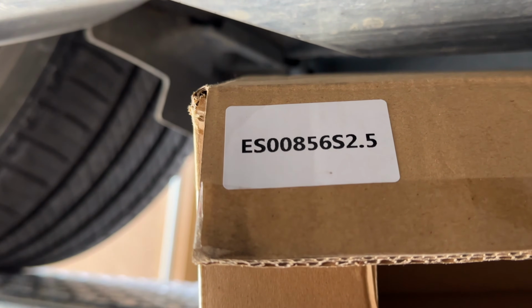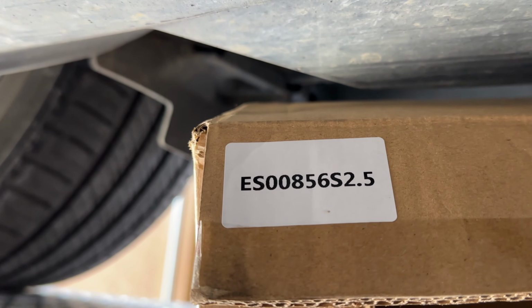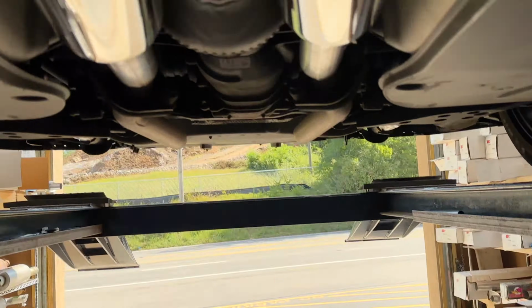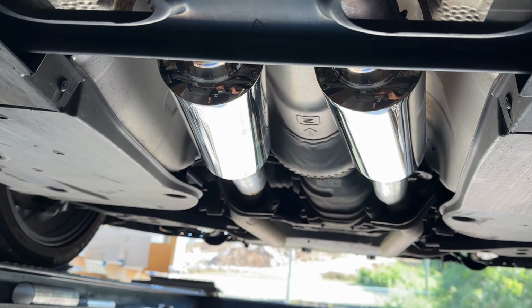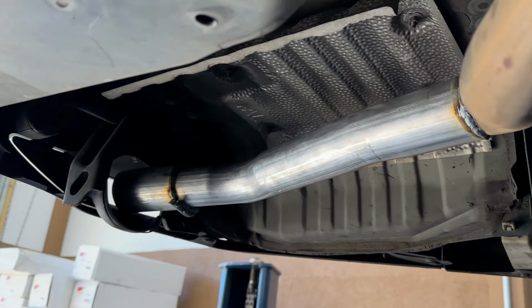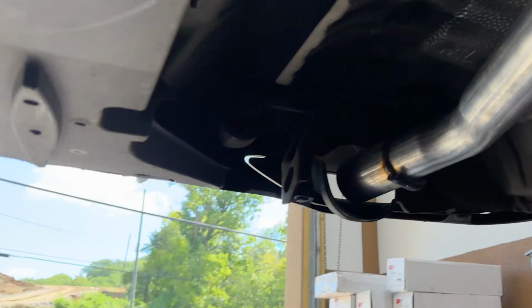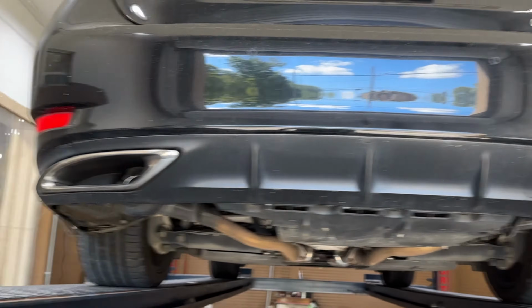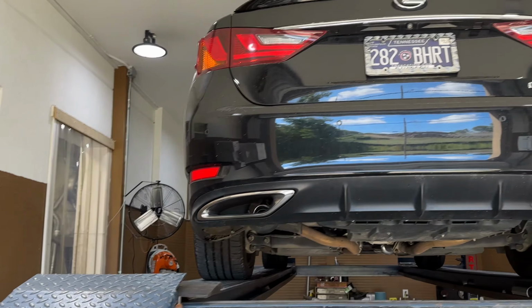Part number ES00856S2.5 by Evil Energy. Boom. Anyways, that's what you see right there. That's the part number to these two shiny, beautiful resonators in the middle. Then it's got 2-inch pipe out the back. Then we ran 2 1/4 where the mufflers were there and right there. Deleted the 2 mufflers. There's the 2 mufflers right there that we deleted. And then his custom built-in tips that were made by Lexus.